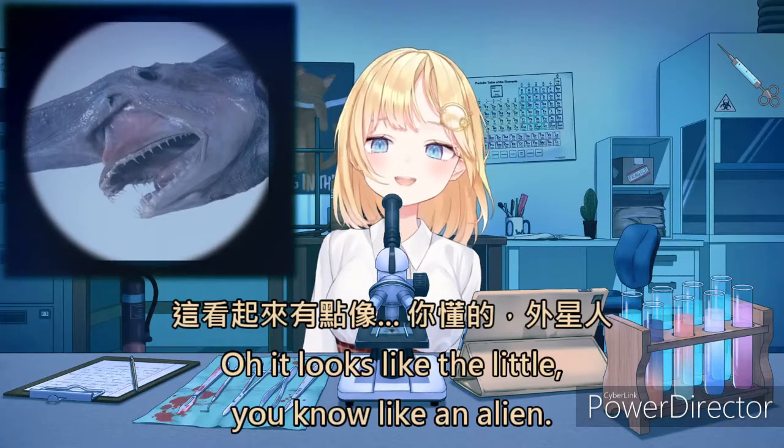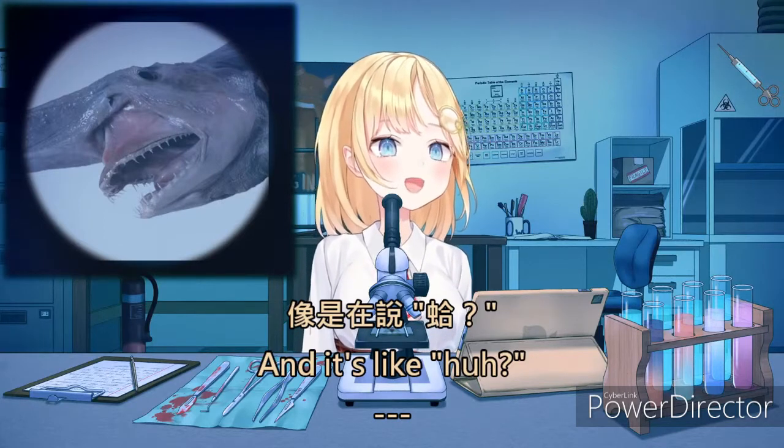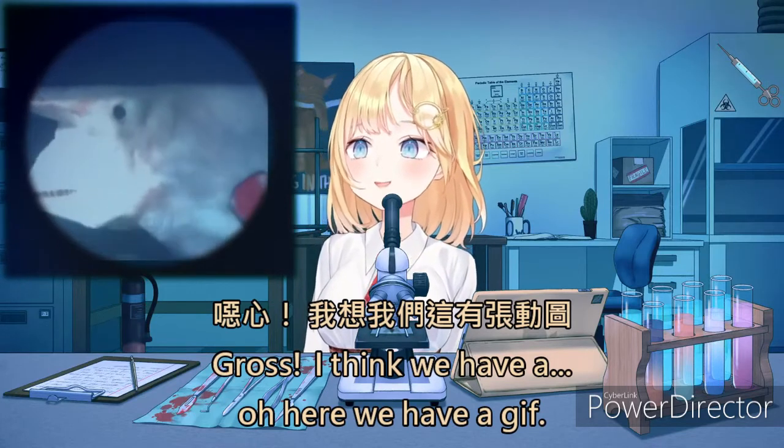Oh, it looks like the little thingy on an alien when it comes out and it's like, ah. That's what it looks like. Gross. I think we have, oh, here we have a GIF.